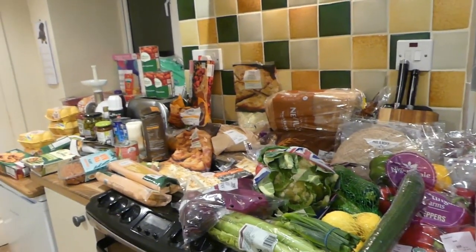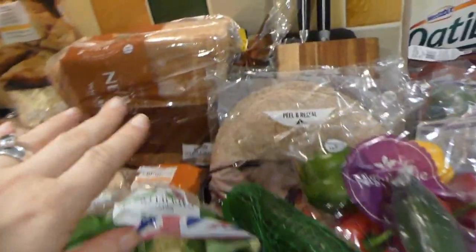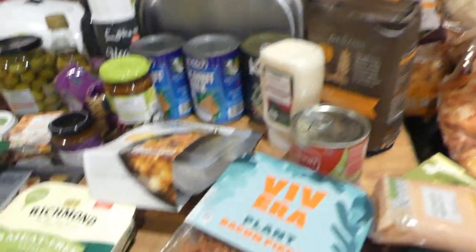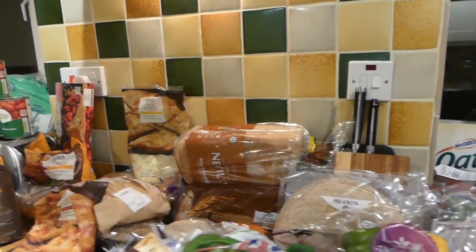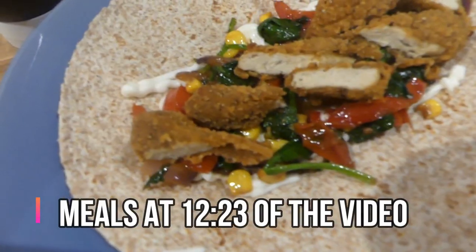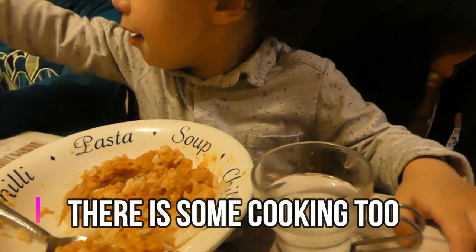So what I decided to do this week is I've put all the fruits and vegetables here, all wheat and potato-type products here, and then I've got my plant-based section, and then meats and meal deals and nappies and other things over there. So I'm going to start over this side. I'll put timestamps, so if you're here to check out what we've been having for our meals, you'll be able to jump over to that. It will be at the end of this video.